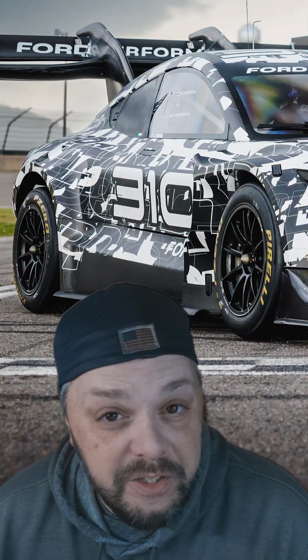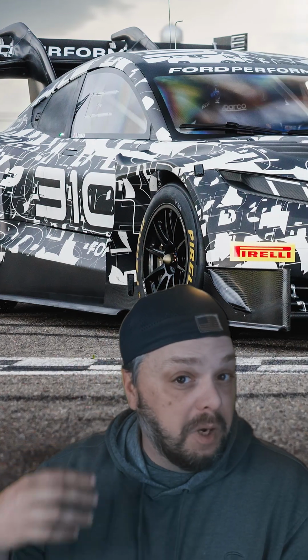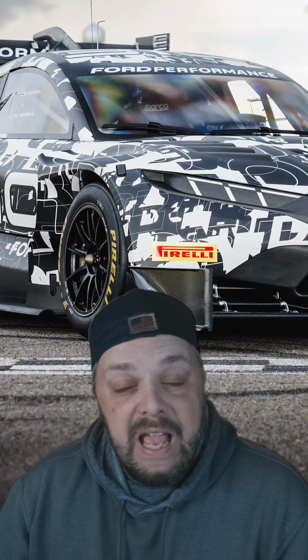So it should come as no surprise that this year Ford brought this to tackle the mountain. And Ford is insisting on calling this thing a Mustang Mach-E, even though it's about as much of a Mach-E as a Mach-E is a Mustang.